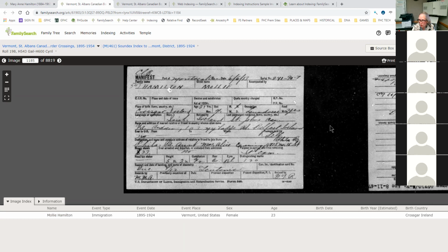All of this information came to us because somebody had indexed a record. I'm so grateful for the people that take the time to do indexing so that they can help others like me to be able to find information about their ancestors.